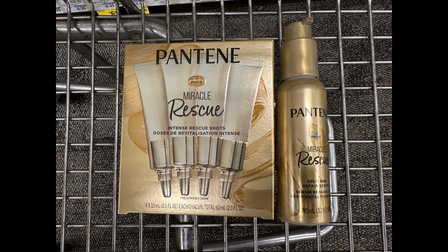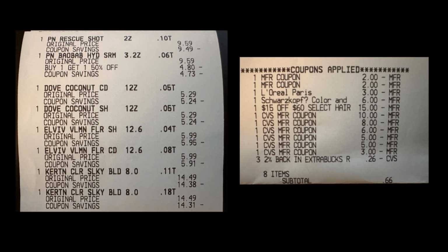I am now over the $60 that I need to spend. So let me show you my receipt for these products. Okay, so here is my receipt. Everything rang up as it should. The Pantene rang up buy one, get one 50% off.